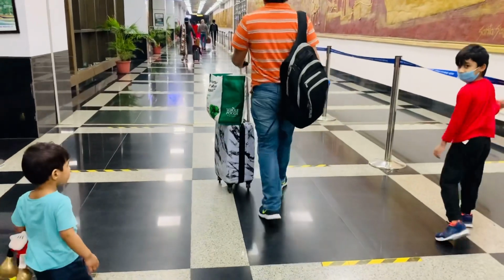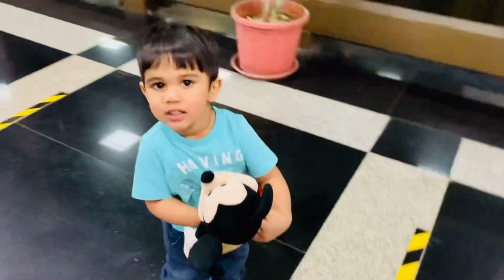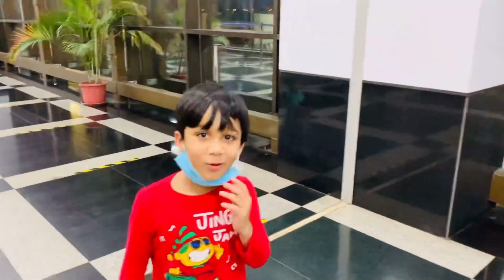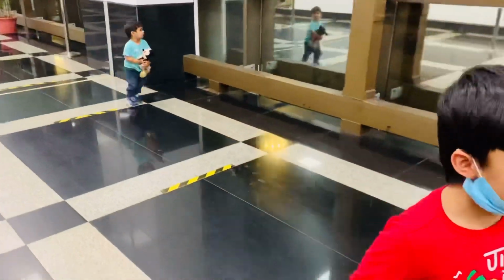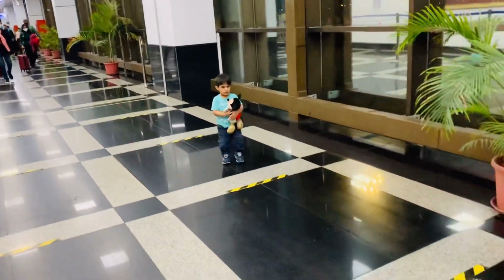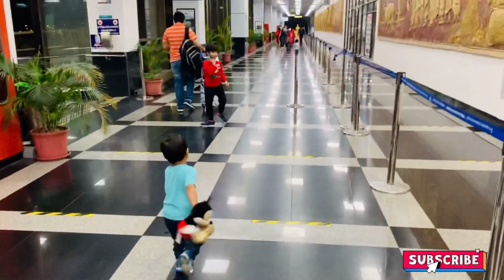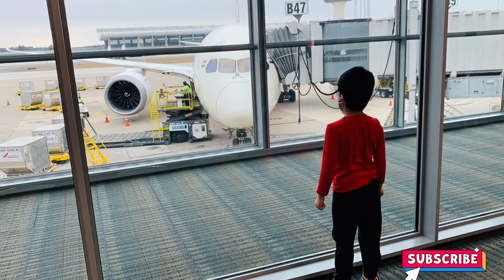Okay guys, we're in Visakhapatnam airport. My brother's just here. Visakhapatnam, the place where my whole family lives. Let's go. I'm so happy to meet all of my whole family. Julian got his Mickey Mouse and is running. He's funny. These are some random pictures of us here.